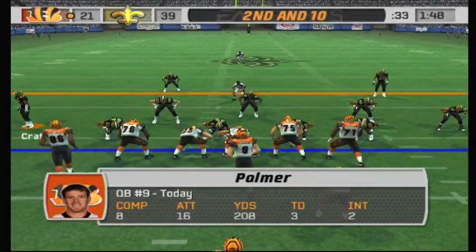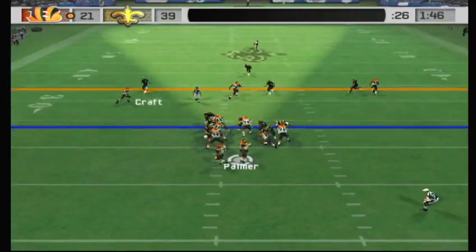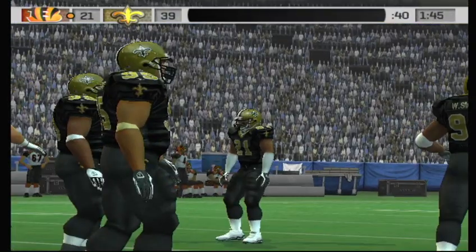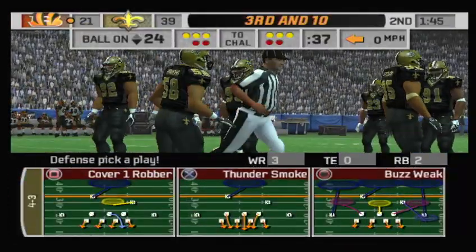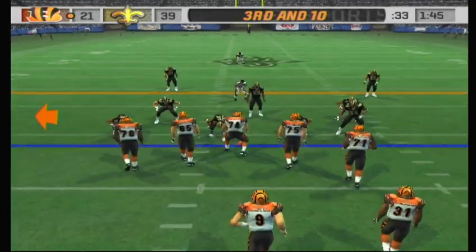Get it up. The Saints line up in a 4-3. Hold the look. Nothing. Here they come. Throws it. This pass is incomplete. Usmanzada was his intended target. Usmanzada, the intended receiver on the play. Third and 10. Ball on the 24-yard line.